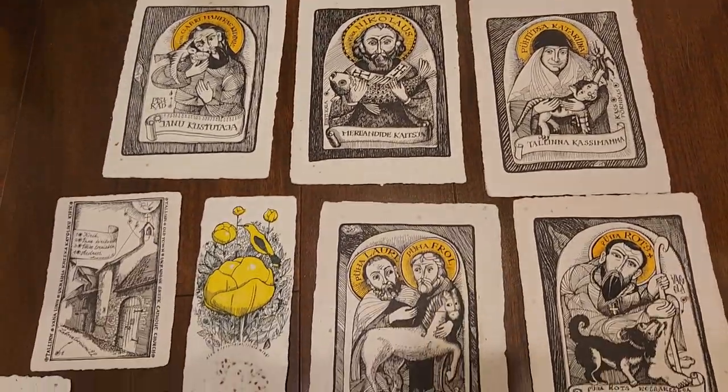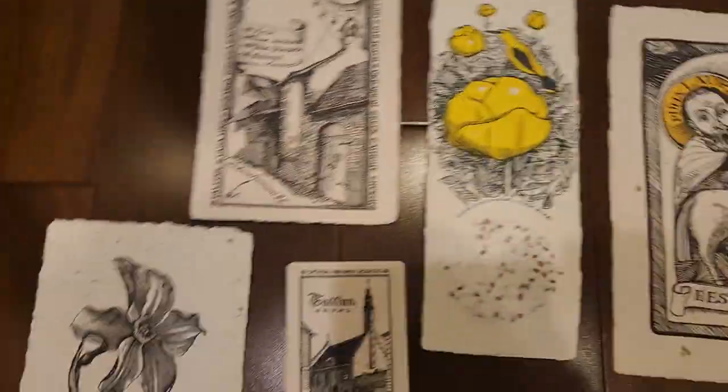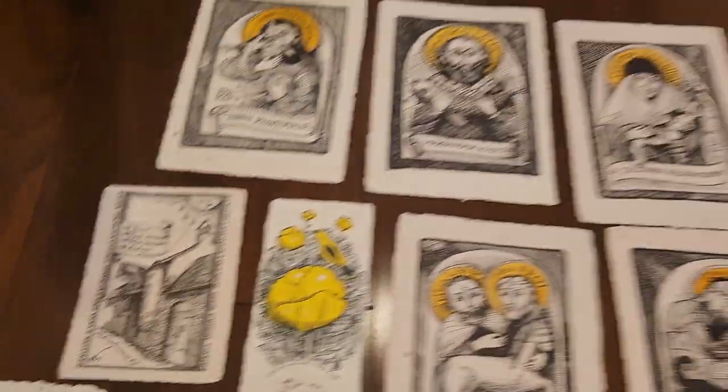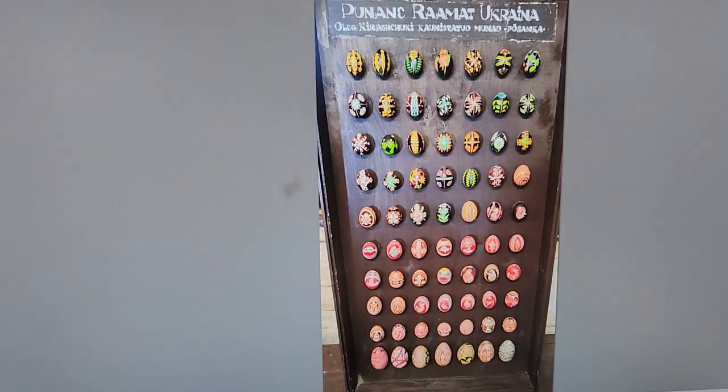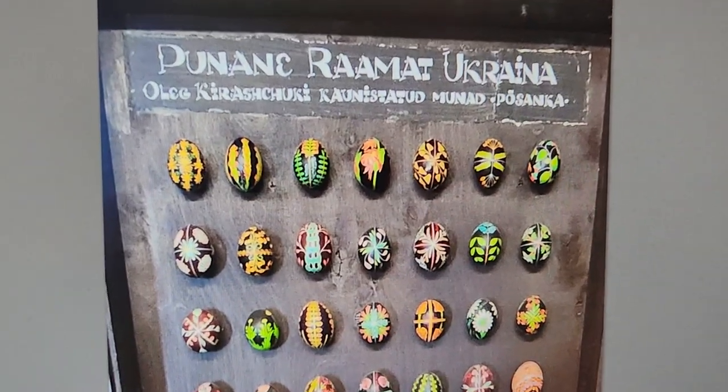I wish I'd had room to bring more, ranging from larger pieces down to little bookmarks and tiny little pieces. So I thought that was really cool, and I said, gee, I'd like to buy some. Then they pulled this out, and I was completely blown away.